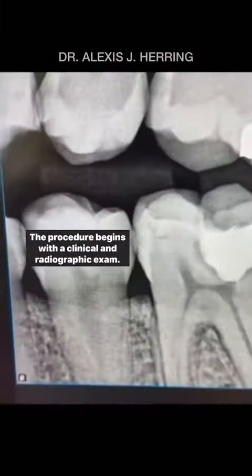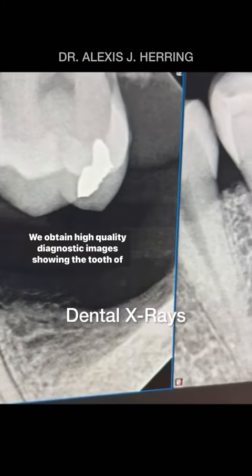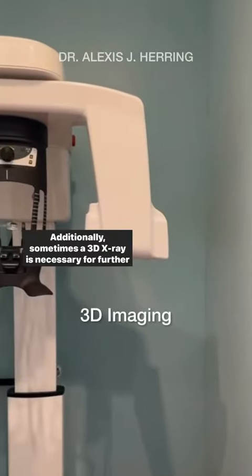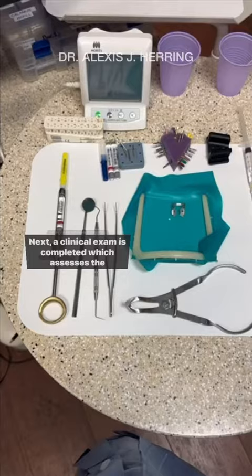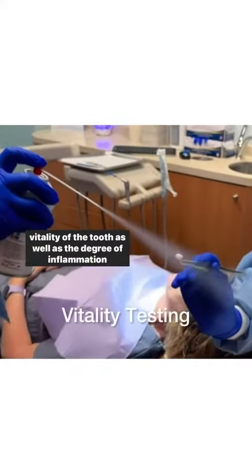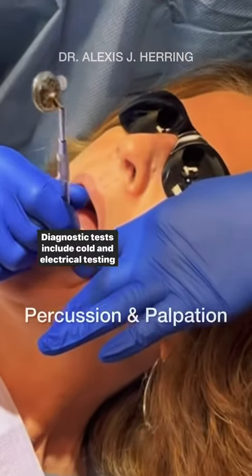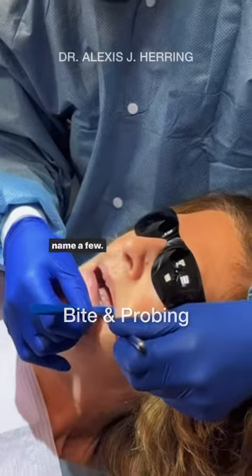The procedure begins with a clinical and radiographic exam. We obtain high-quality diagnostic images showing the tooth of interest and any pathology that may be visible radiographically. Additionally, sometimes a 3D X-ray is necessary for further examination. Next, the clinical exam is completed, which assesses the vitality of the tooth as well as the degree of inflammation at the end of the root. Diagnostic tests include cold and electrical testing, percussion, palpation, bite, and periodontal probing, just to name a few.